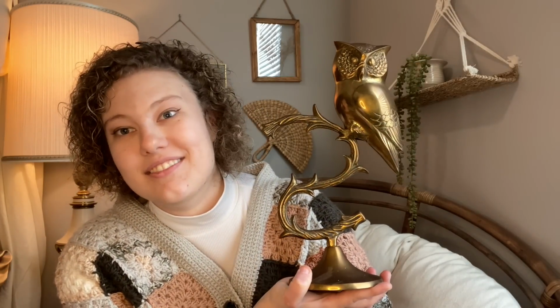Like I said, I love brass. Match made in heaven. So yeah, I actually had to choose between a couple different brass owls at this particular store. There were some bookends and then these little guys, and I wanted them all, but I had to limit myself. So this one came home with me.